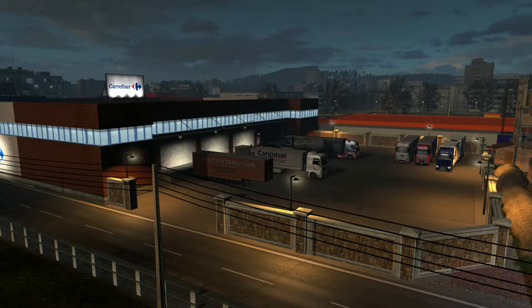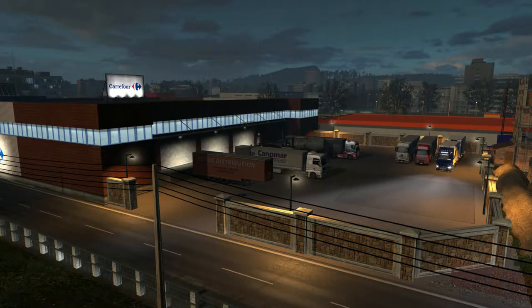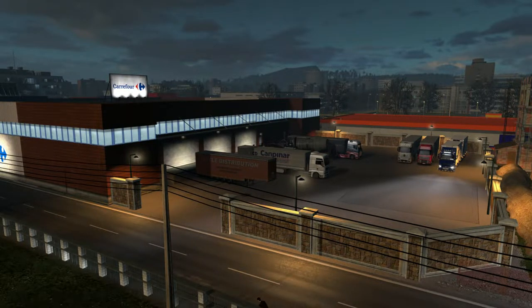We are in Ukraine today. And that is not strange because here is where we delivered our last cargo at the Carrefour warehouse in Chernihiv. And we have spent the night here, so you see me standing down at the right. Just turned on the engine and turned on the lights, and I'm ready to go.